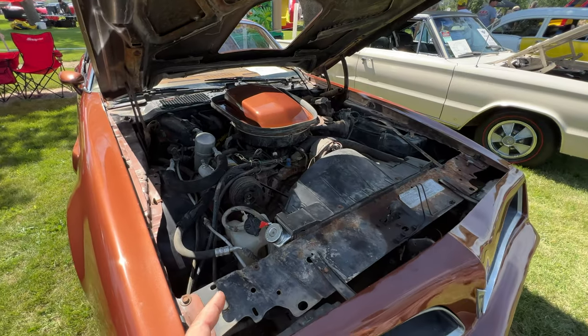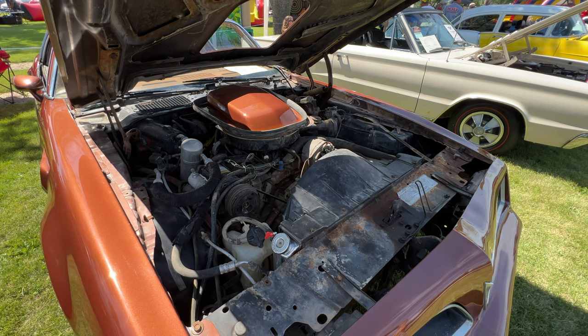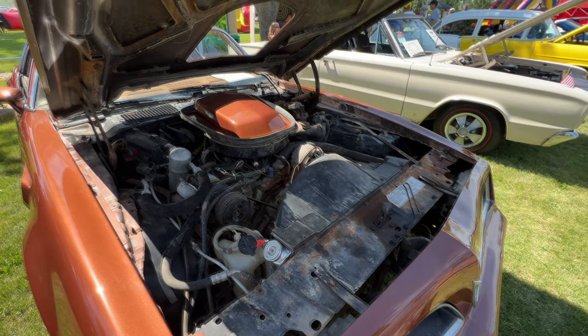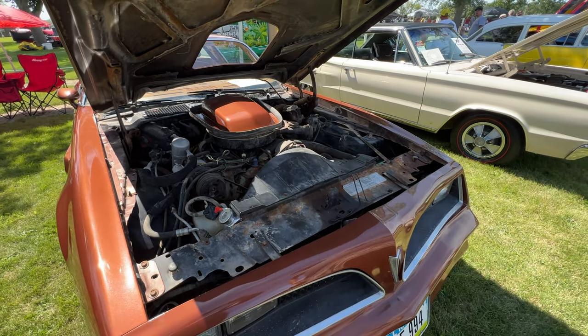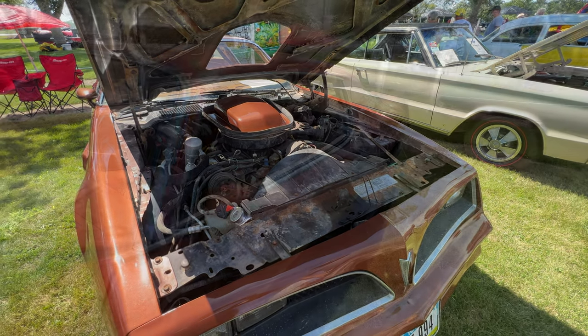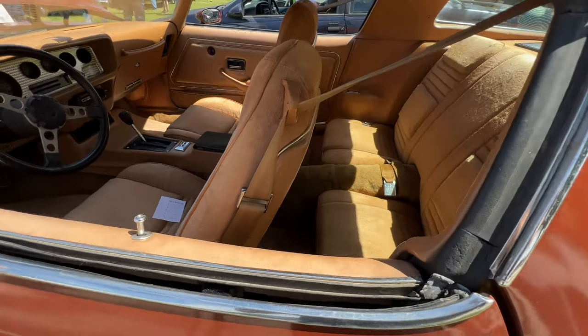So you put a new radiator in. Did you touch much of anything else? No. We haven't done nothing else. Just spark plugs and oil. That's it. Didn't have to do nothing. Still has the Quadrajet carburetor on it, and it doesn't miss a beat. You didn't even have to clean that out, rebuild it? Nope. If you take a look on the inside of this car, this thing is still gorgeous.